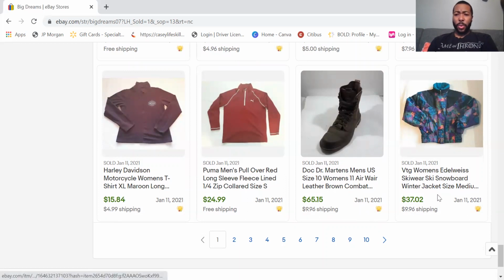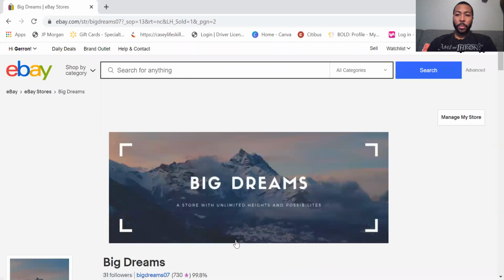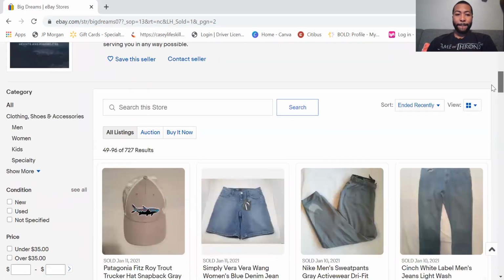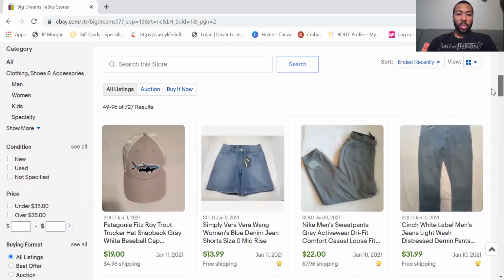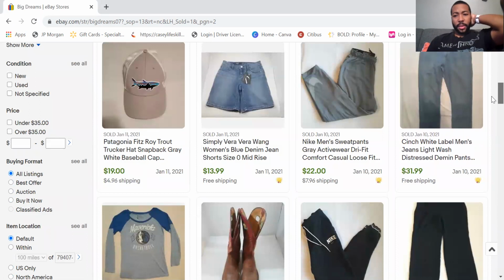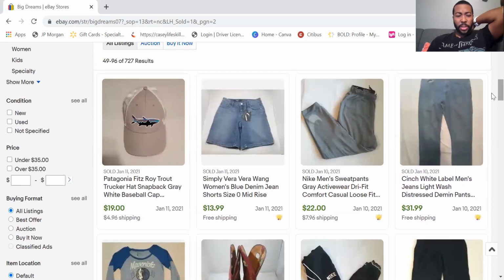Okay, and this vintage women's Edelweiss ski wear snowboard winter jacket, sold it for $37. Just a nice jacket. It wasn't on the market for very long because somebody snatched it up very, very quick. So, okay, let's move right along. I think I got a few more here that we'll take a look at. Okay. So we got two more that we'll look at.